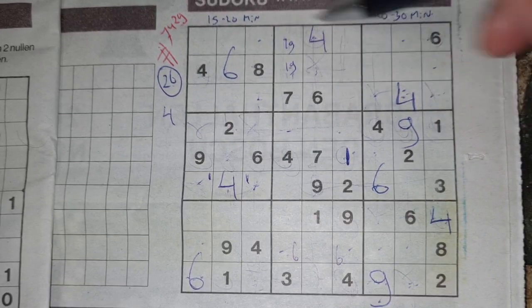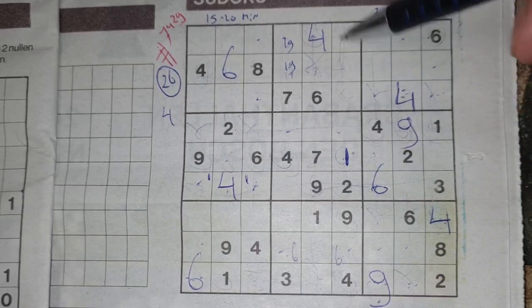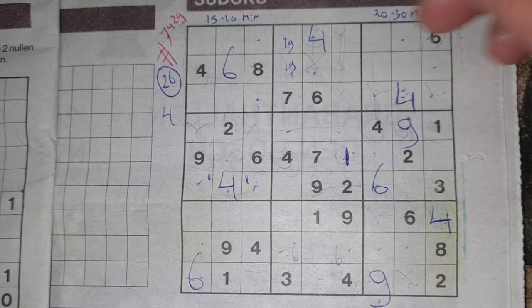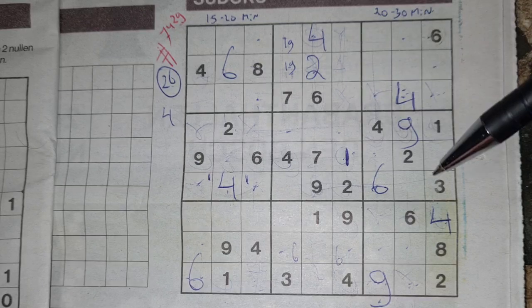4 missing numbers in this big square. One of the missing numbers is 2. We have a 2 in this column, so no 2 in these 3 boxes. So 1 box left for the 2 in this big square. Should be there. 8, 5, and 3. Okay.